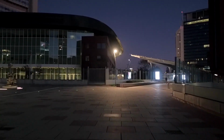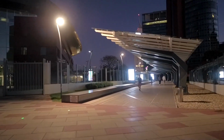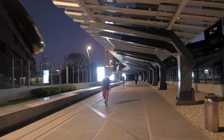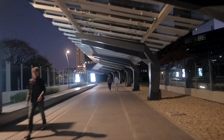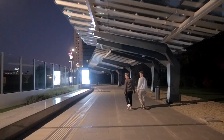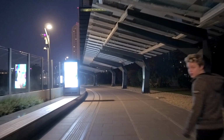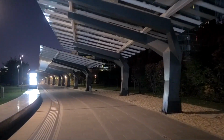On the left, you can see the Vienna International Center. The building hosts the United Nations office at Vienna. It is also known as UNO City. The building consists of six Y-shaped office towers and was built from 1973 to 1979.